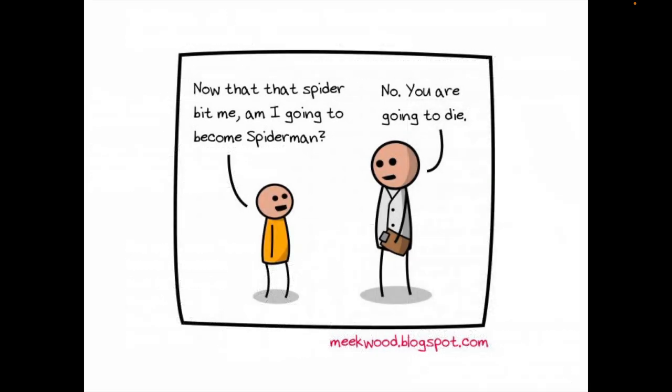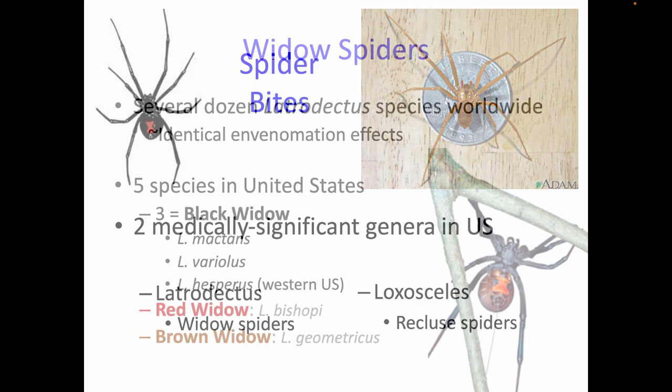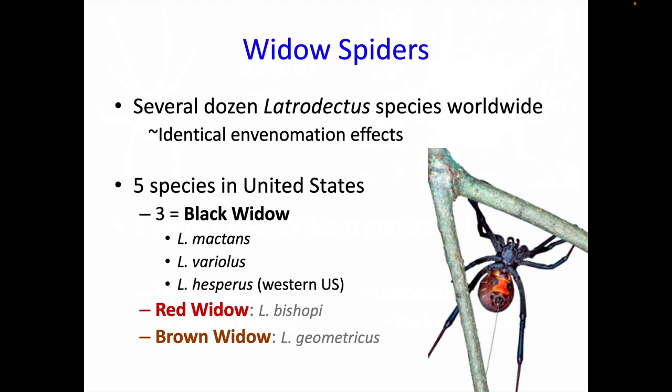All right, we're going to switch from snakes now to spiders. In the United States, there are two medically significant genera of spiders that can cause envenomation. There's the Latrodectus spiders, or the widow spiders, and the Loxosceles species, the recluse spiders. There are several dozen Latrodectus species, or widow spiders, worldwide, and being envenomated by one versus the other causes nearly identical envenomation effects. Within the United States, there are five species.